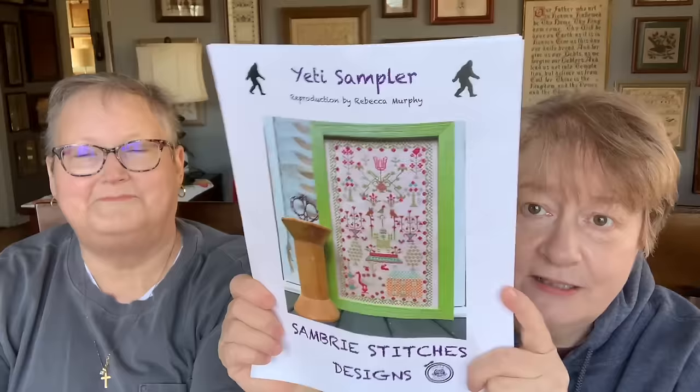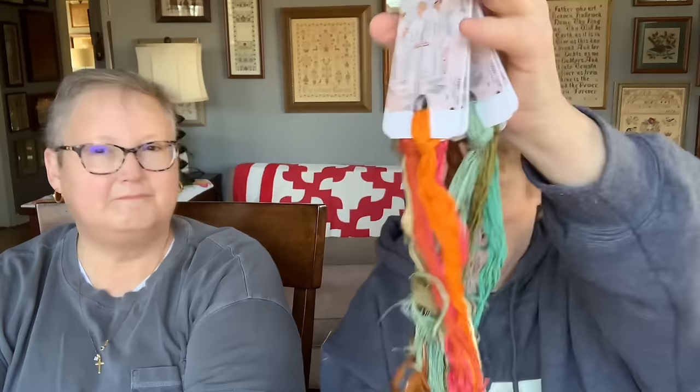I love this. This is by Sambry Stitches. It's the Yeti sampler. I don't know why you haven't finished that. I don't either. It's ridiculous because I went ape over it the minute I saw it. So let's see where I'm at. Oh, it's in this bag by Nicole's Needleworker. For Nicole. She hasn't posted it. I miss my buddy. So it's kitted up with floss drops. Look at these.